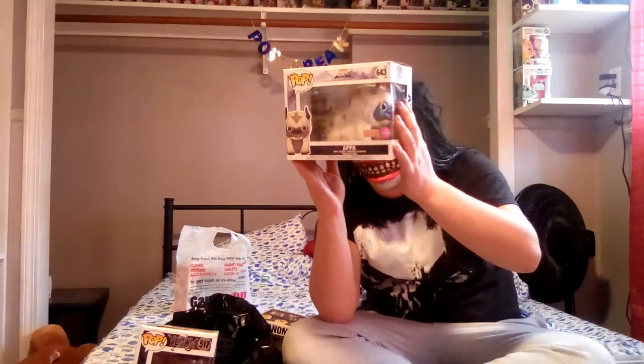On the back, you can get a few others. I don't even know their names, that's how weird they are. But yeah, those are the ones you can get in the back. And there was a Hot Topic exclusive chase, which is worth a lot of money now, so I'm real surprised.